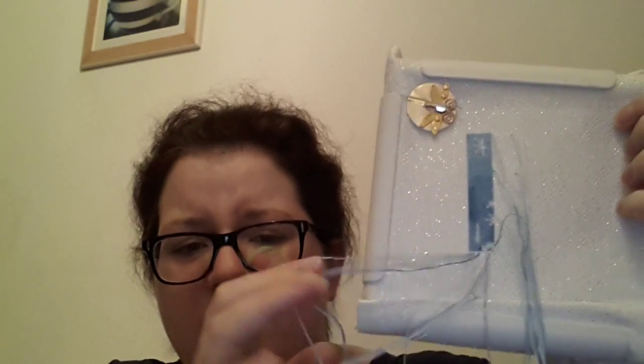Yeah, so this is what I'm doing, and after day 1, this is how far I got. Isn't it pretty? Oh my god, it's so gorgeous. I can't get over how gorgeous this is. I made a mistake. There's 2 stitches somewhere around here that are completely wrong, but I was like, screw that.